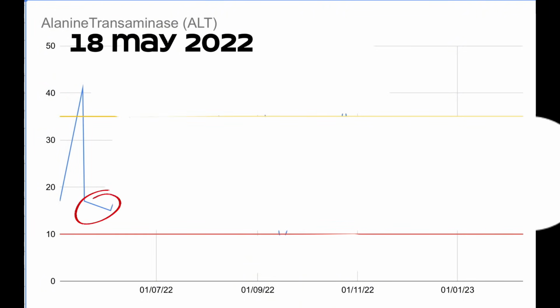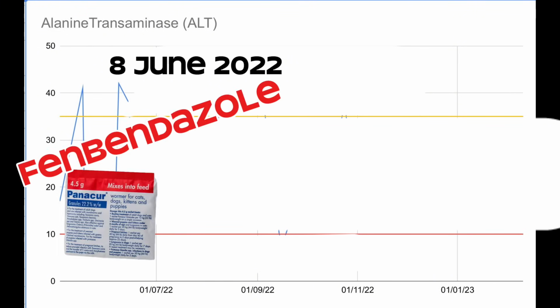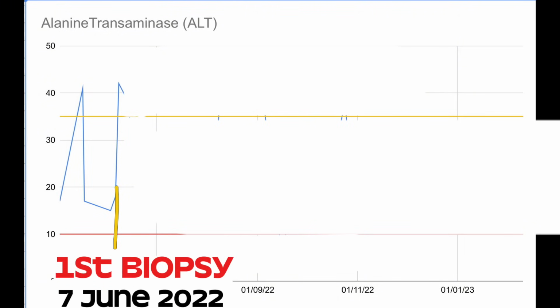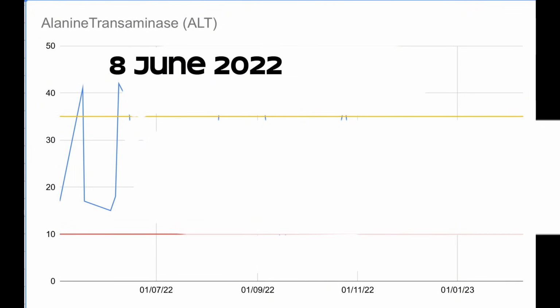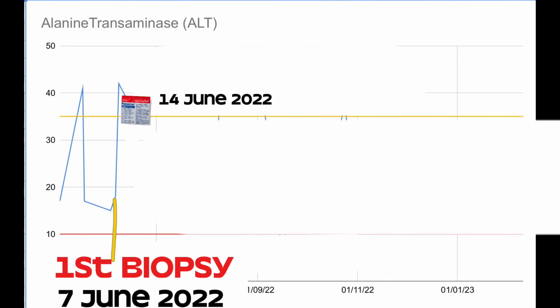They normalised again. You can see my liver enzymes spike up again in early June. Per my first video, I initially thought this was the Fenbendazole, but now I think it was the result of my first biopsy on the 7th of June 2022. I can see from the blood test that my liver enzymes are fine on the 6th of June 2022 at 18, but then elevated on the 8th of June 2022 at 42, which was several days before I started the Fenbendazole on the 14th of June 2022, but just after the biopsy.